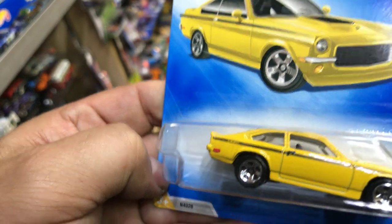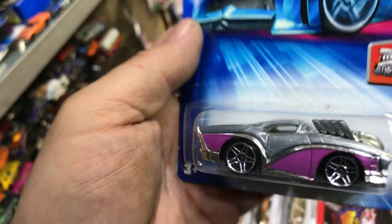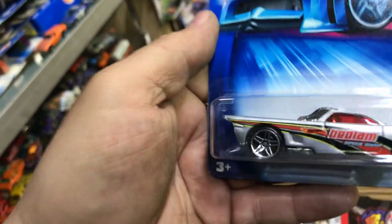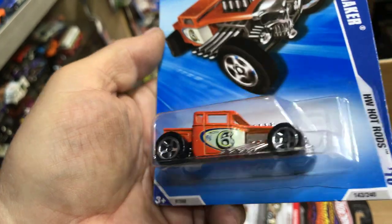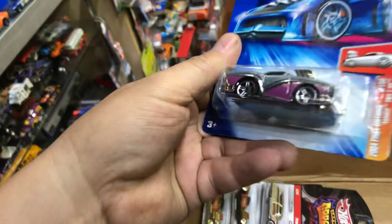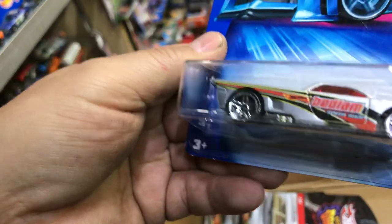2009 new models, custom V8 Vega in yellow. And this is a Zamac. 2004 first editions, Tuned to Go. That's the way they came. 2004 first editions, Bedlam. And remember this, 2004 had 100 first editions. And this is Bone Shaker in orange from 2010. Metal bottom, cool. And this is Zamac 2004 first editions, Tune 360 Modena Ferrari. Another Tune, Two to Go, 2004 first edition. Another 2004 first edition, Bentley.